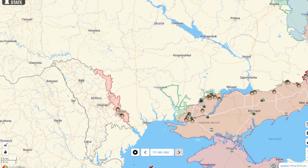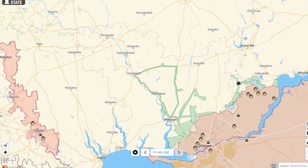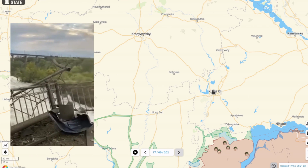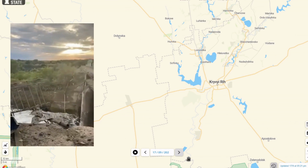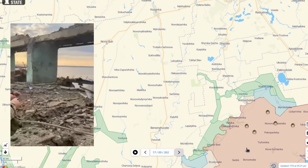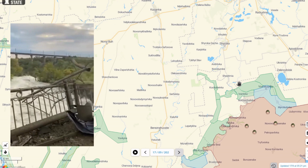Now, being that it's the same oblast, we might talk about the Kryvyi Rih city flooding, a little bit of an update there. So here's Kryvyi Rih. Now, the flooding and the water level in the Inhulets River, this one here, which was getting flooded, goes all the way down to the Kherson front line, has decreased from where it was a day ago.